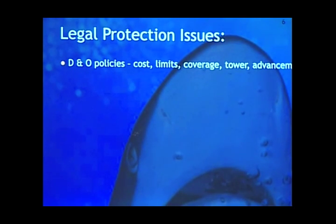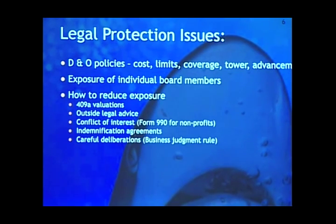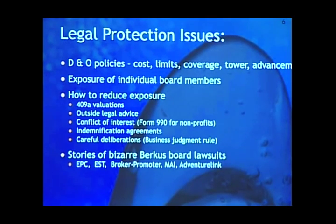Then you have to worry finally about legal protection issues of those people who now are coming alongside and taking some of that responsibility. D&O is called Directors and Officers Insurance Policies. They typically cost about $4,000 a year, but they protect you and the board against any outside lawsuits for the governance issues that you may have in the operation of the company. And it does prevent the exposure of individual board members. And you can reduce exposure by doing other things as well, which we don't have time to cover in this particular time, but it is something that you'll know, and your attorney can help you, or you can find from the slide other things that will reduce the exposures as well.